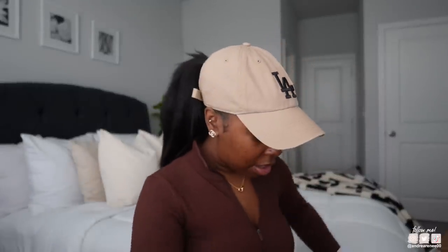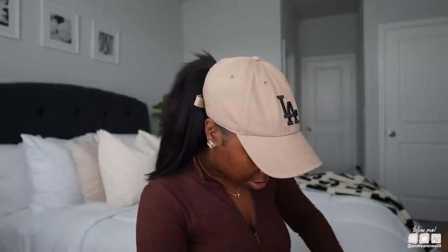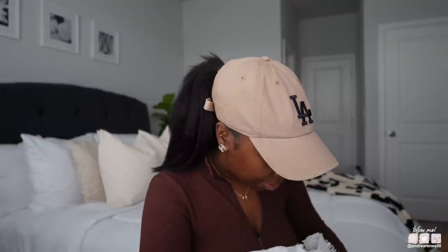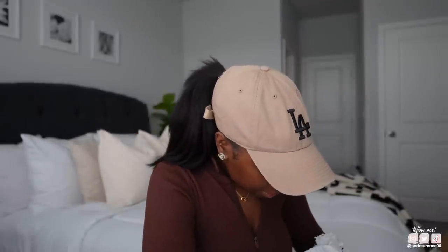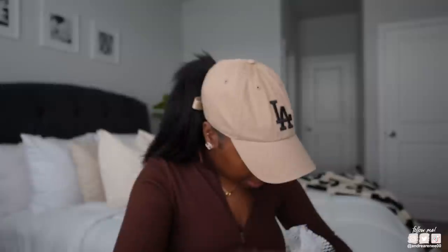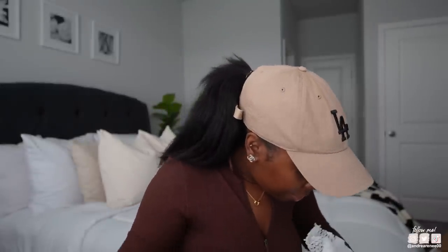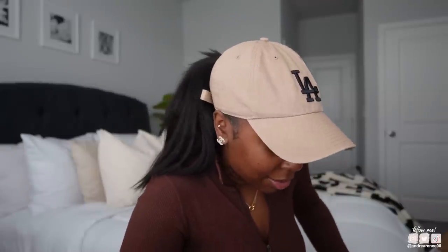Next is ColourPop. They have, oh, this is the Sailor Moon collection. Cute, cute, cute. We have some glosses. These are the lip duos. We have blushes, eyeshadow palette. What is this? Oh, another lip duo. Look at that blue. That's cute. Okay. I know somebody that loves Sailor Moon, so I'm gonna give this to her because she would be obsessed with this. So I'm gonna save this entire box and give it to her.